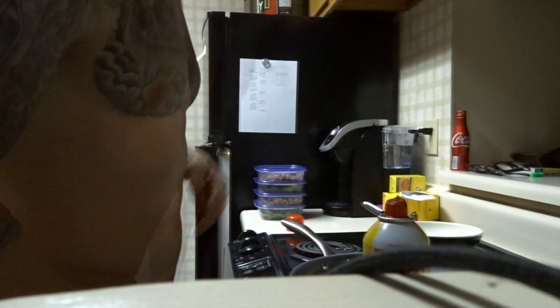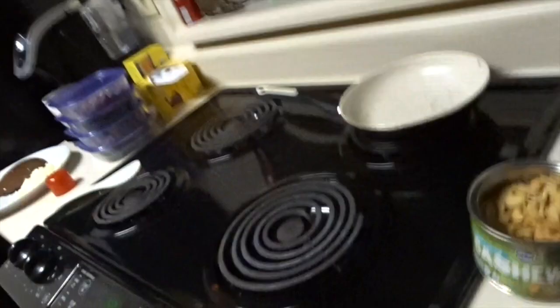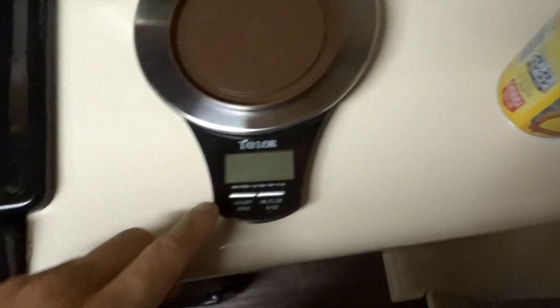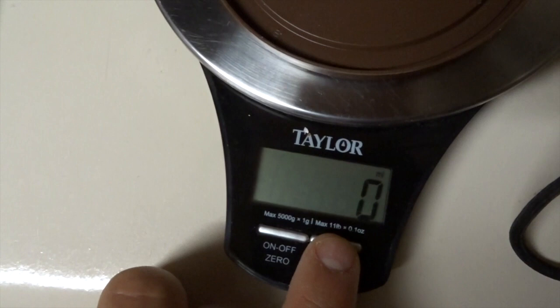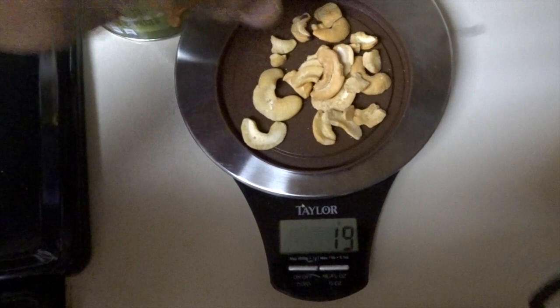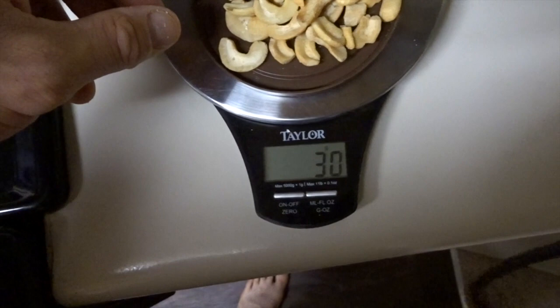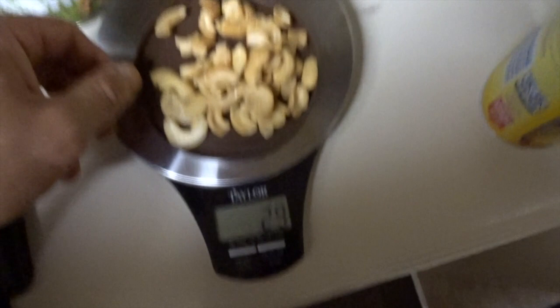I'm about to make my eggs. Oh, a serving. It's 28 grams, so if you don't have a scale, I definitely recommend you getting one. So you put it on G, and just get 28 grams. Close enough.